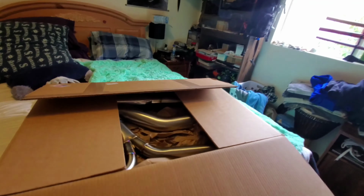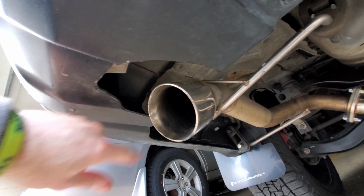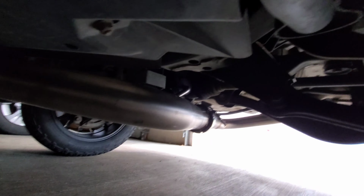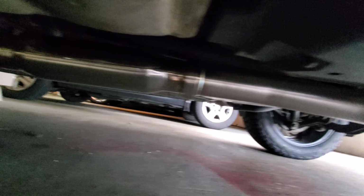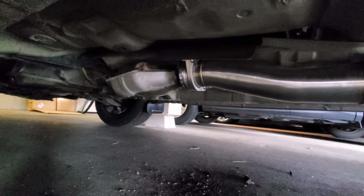Okay, got it installed. Look at that. I had to do some custom work. I had to cut this out. So that's fine. And I'll go over here. I'll show you down here. And there it is. It goes all the way along there. And that connects to right there. It's the OEM exhaust. I had to do some modifications, but it wasn't too bad.